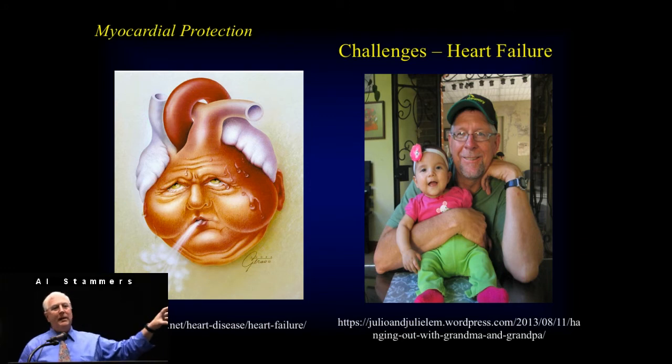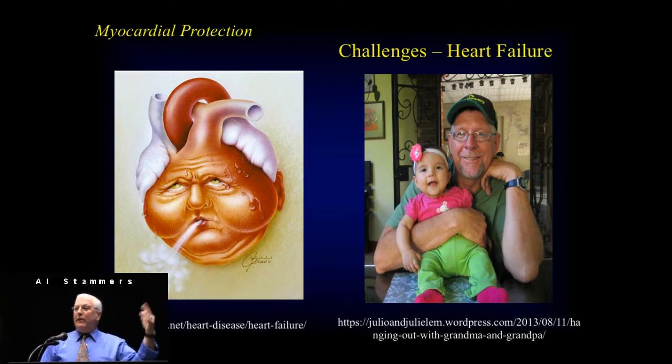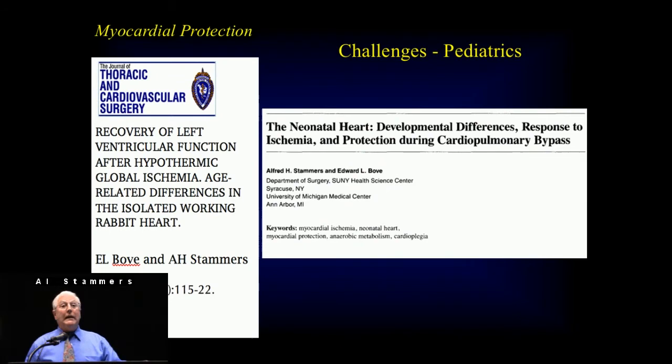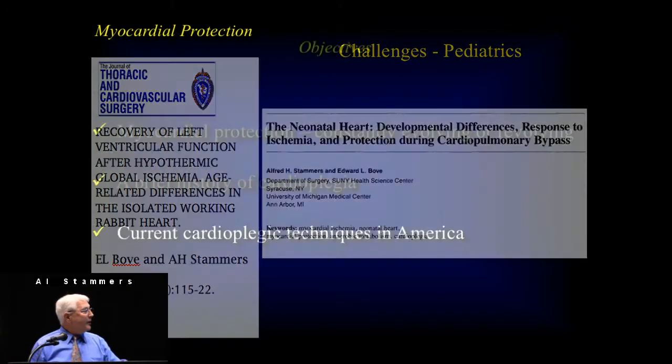So how do you treat these individuals? Is it the same formulation that you've used on every other patient, the 70-year-old who comes in for coronary disease? We started looking at this in the early 80s, and in pediatrics, Ed Beauvais and myself wrote a series of papers, these are just a few of them, on protecting the child's heart. How are you going to protect that? What do you have to do differently? And we used those preparations that are still used today, the isolated heart preparations, Langendorff and Working.